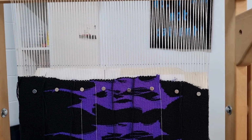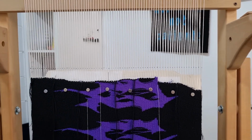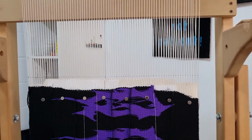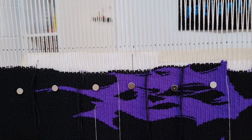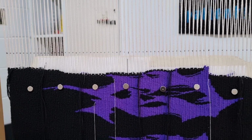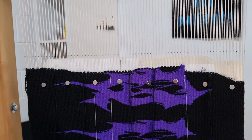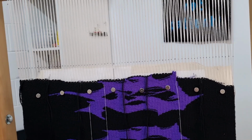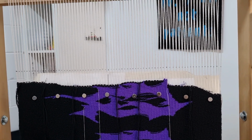Look at that. There is the top of the tapestry. So I am very, very close to finishing. I'm not sure if I'm going to finish today, but I'm going to try my very best, at least to start doing the double half hitches of the hem. We'll see how we go.